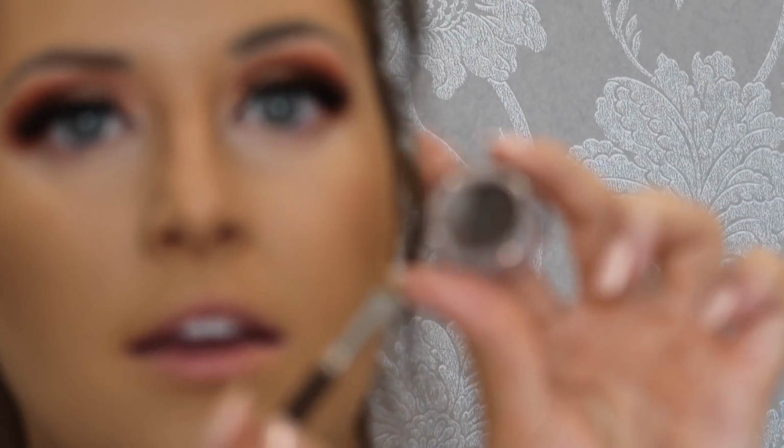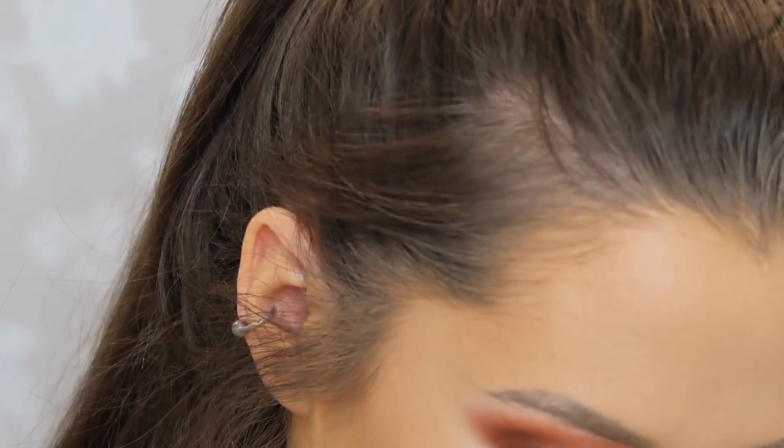Okay, so remember I thought that the liner would be kind of thick. This is kind of thick. This is what I thought the liner would be like. This is quite thick, which I don't know how I'm feeling about it.